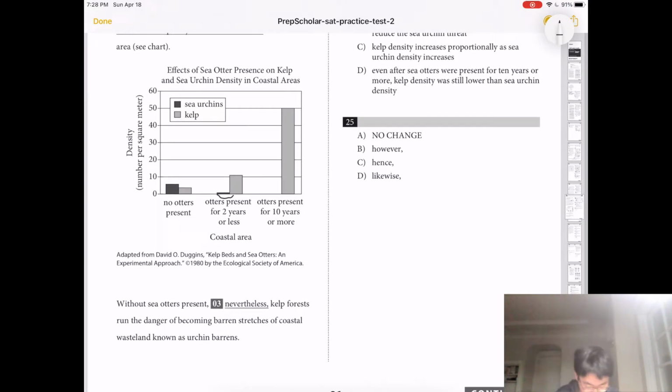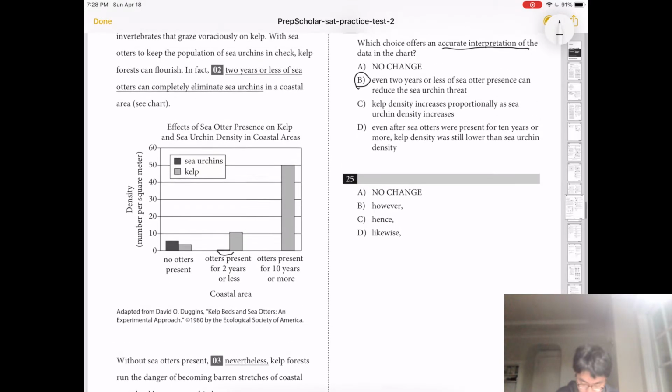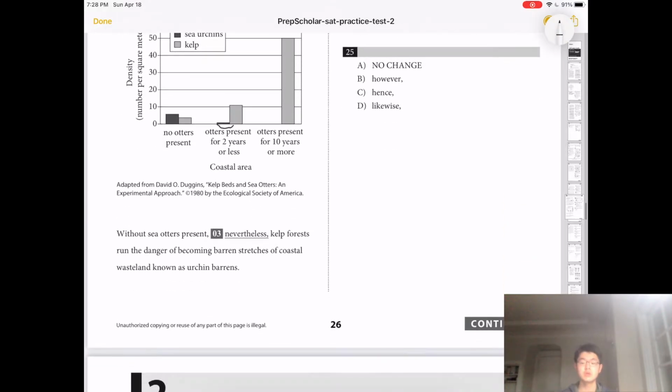Number 25, without sea otters present, nevertheless, okay, it's not nevertheless. So the first paragraph was sea otters can reduce sea urchins, the sea urchin population. But however, without sea urchins present, kelp forests, so it would be however.